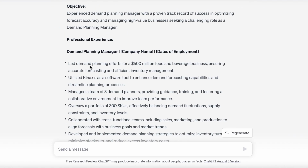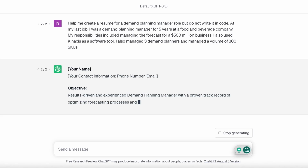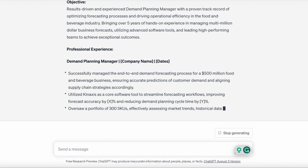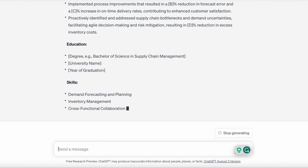This may spark some ideas for you guys that you might want to pull from and add to your own resume. And also with ChatGPT, you can hit the regenerate button right here as many times as you want and receive a new response that you might think is maybe better or again sparks a new idea for you. This is just one of the many ways you can use ChatGPT to prepare for your next job interview.